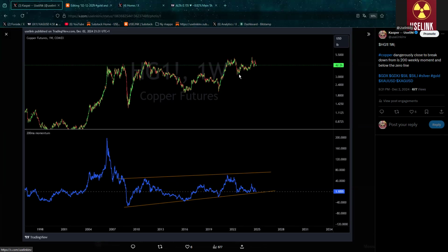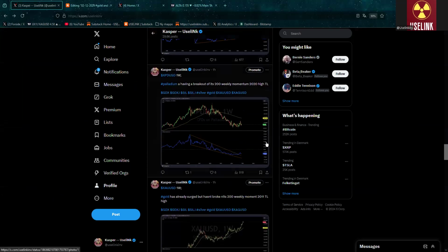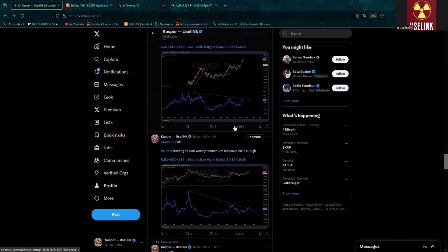You can also see that little trend line right there. So breakdown, bear flag. Copper looks weak, oil looks weak, and rates are rolling over. These are three big indicators that, hey, the economy might not be so good.